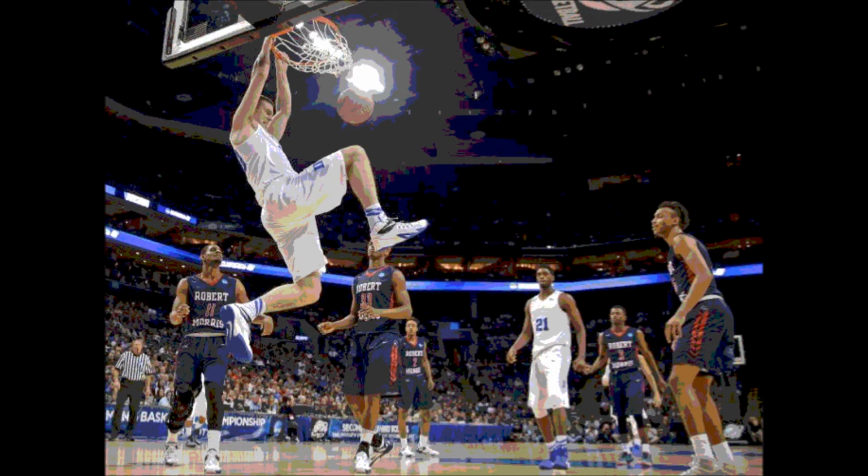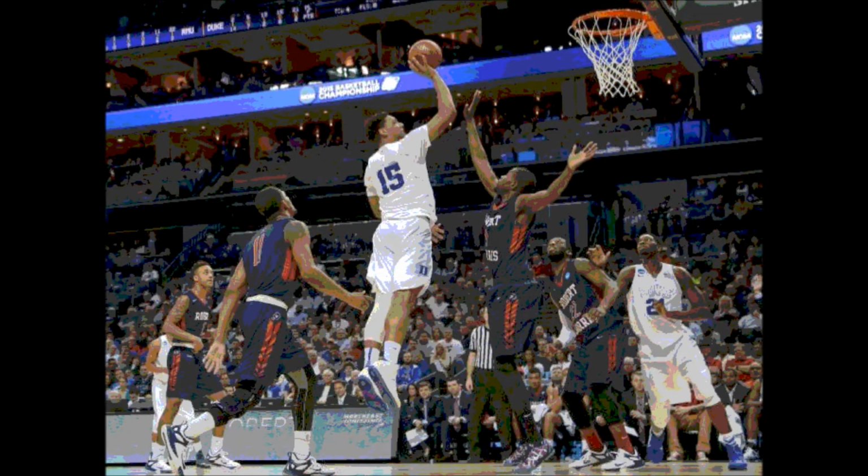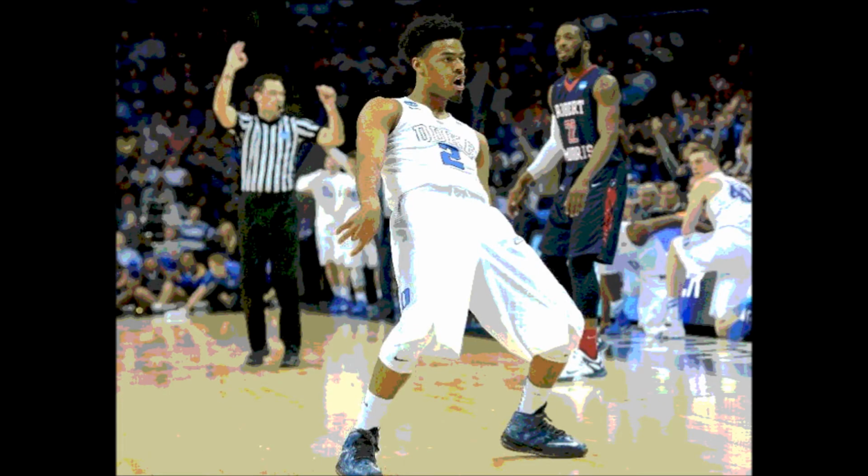game as they just utterly dominated Robert Morris on a day that has seen a lot of domination from top seeds over bottom seeds. And Duke delivers a blowout here in the first round as they are moving on to the round of 32 where they will be facing the winner of San Diego State versus St. John's, which will be happening at any moment now.